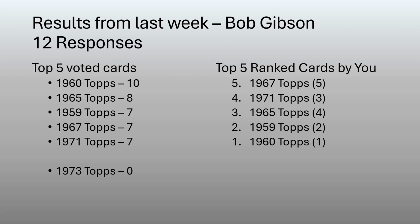Okay, I had 12 responses from you in the comments letting me know your top 5 Bob Gibson cards. Out of all the cards that were voted on, 10 of you mentioned the 1960 Topps card. 8 of you mentioned 1965 Topps, and then 7 of you mentioned his 1959 Topps rookie card, his 1967 Topps card, and his 1971 Topps card. The only card of Bob Gibson that did not get any votes was his 1973 Topps.